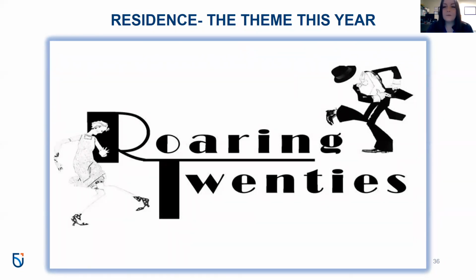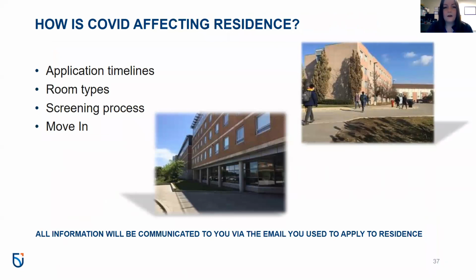And finally, the last thing I wanted to touch on was how COVID is affecting the residents. So this is something that we've gotten a lot of questions about. So right now, our application process as it relates to the September start is operating as I've described. There may likely be some changes to this year, such as some screening questions for students to answer prior to their move-in, or spreading the move-in over the course of, say, a week as opposed to one move-in day to encourage physical distancing. However, those changes have not been confirmed yet.